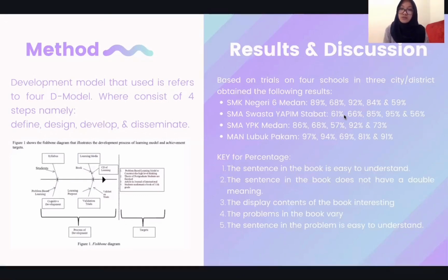So the researcher went to 3 cities and 4 schools. The first one is SMK Negeri 6 Medan. So here there are 5 percentages that I have plotted, and the first one is that the sentence in the book is easy to understand. So 89% of the students think the sentence in the book created is easy to understand. 68% of the students in SMK Negeri 6 Medan said that the sentences do not have double meaning, so it's straightforward, and it reduces the chance of misconceptions.